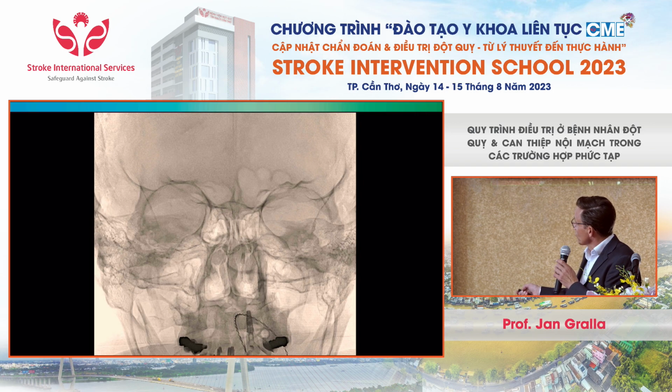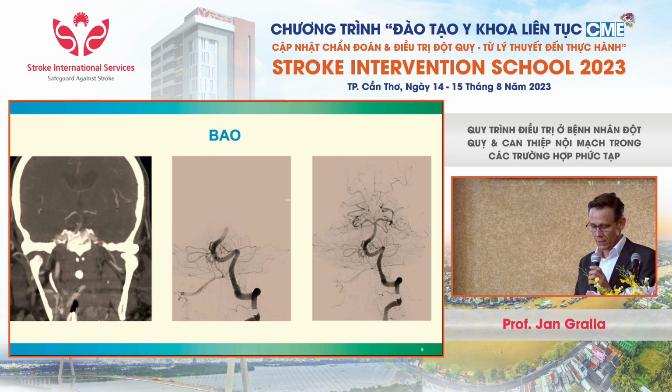This is a very nice run that you can do with some of the new angios. So we have Icono angios, and you can do those runs pretty nicely, and then you can recanalize.